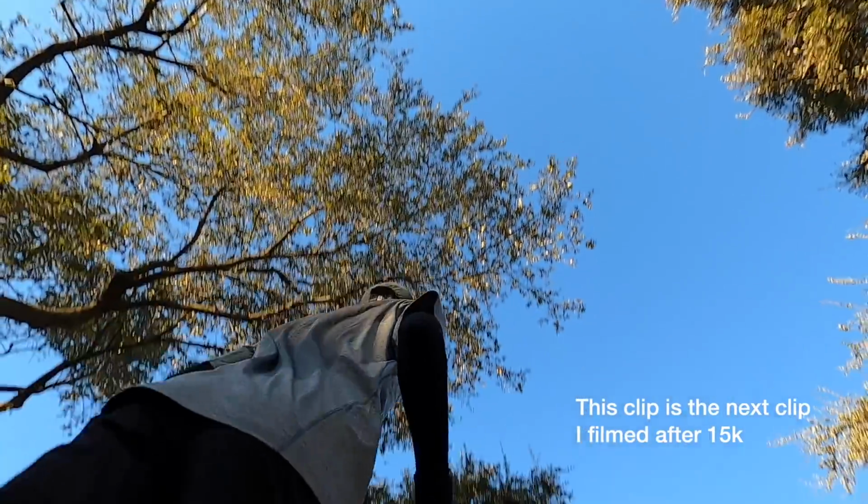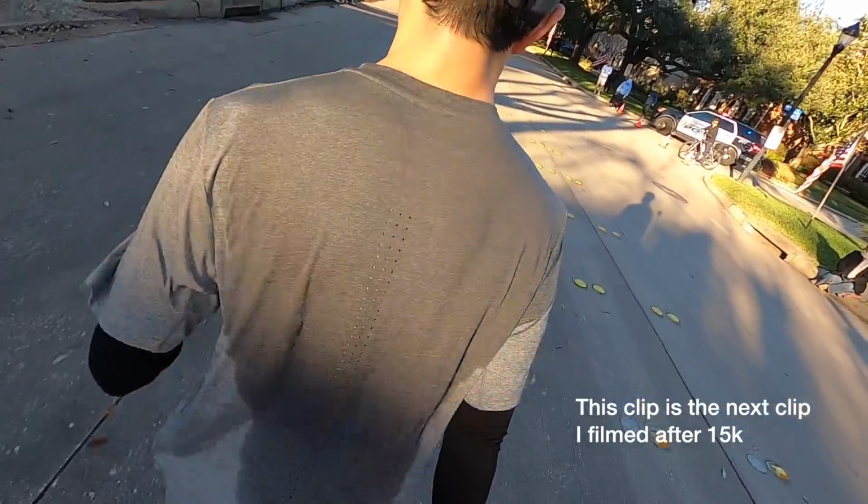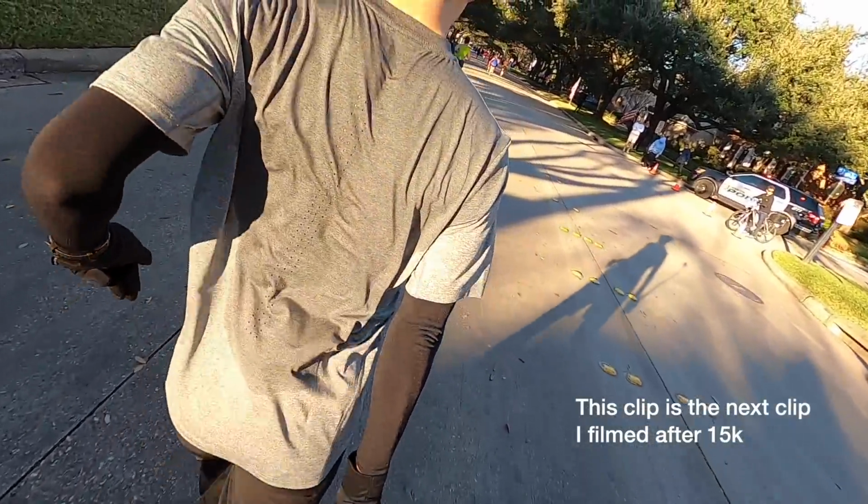So again, it looks like I'm sweating a ton, but you could see it's only on one side because the wind was coming at me from this direction. I didn't feel sweaty at all when I ran this race. If you had asked me at any point in the race, why are you so sweaty, I would have completely denied that I had even a drop of sweat on me. If anything, I felt cold through most of the race. Maybe it's because the sweat was evaporating and getting hit by the wind.